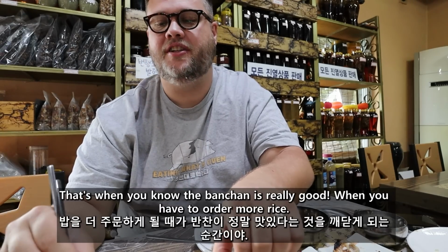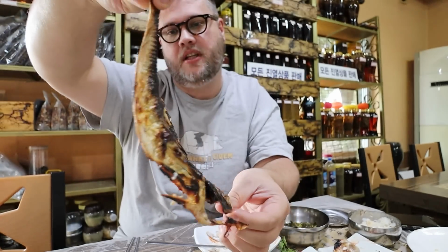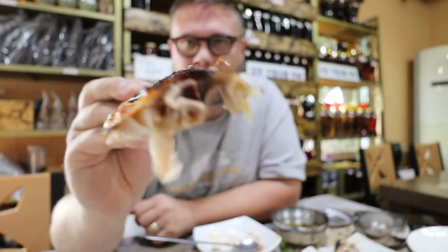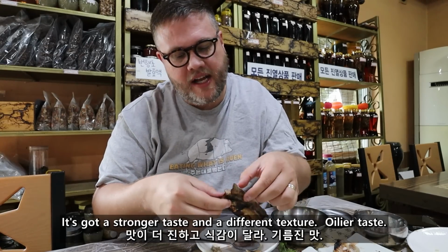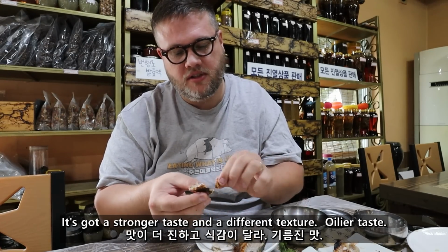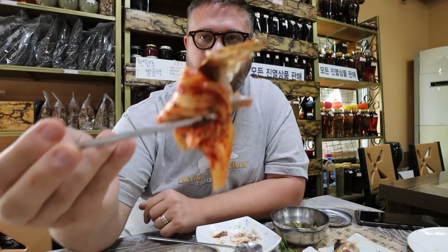Wow. 선생님, 밥 하나 더 주세요, 감사합니다. That's when you know the banchan is really good, when you have to order more rice. Right? Beautiful. It's got a stronger taste too. Different texture, oilier taste. Wow.